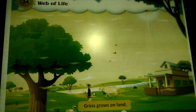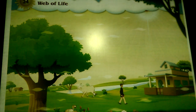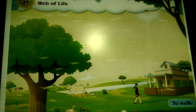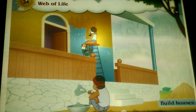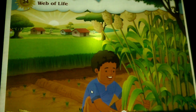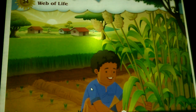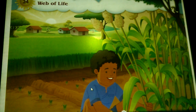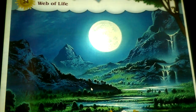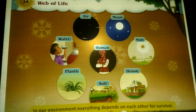Grass grows on land, and then this land is also useful for living beings to walk and build houses and also grow grains. House is a safe place for human beings, and to build a house, land is required. The moon shines in the night. Thus, in our environment, everything depends on each other for survival.